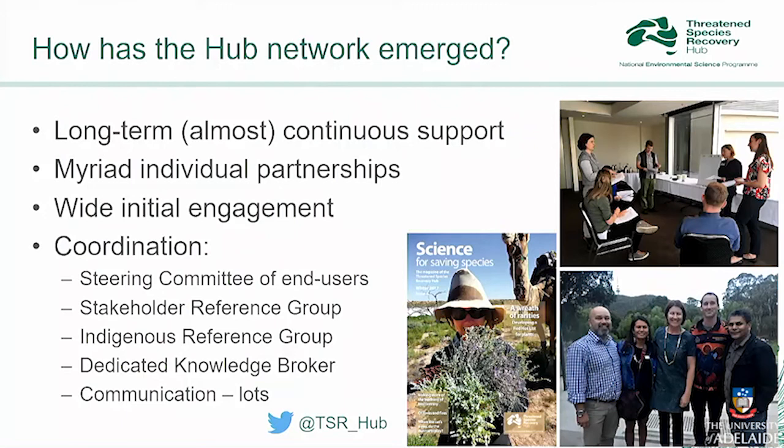Now, how has it emerged? There are a few different things. This didn't start miraculously with the start of the Threatened Species Recovery Hub. There have been relationships in place, predecessor collaborations that have existed, and many of us working with many of you over many years. But bringing those partnerships together and then putting a structure around it, having a steering committee that includes representatives from key end users, having a stakeholder reference group, here we're consulting in Melbourne about our research program, an Indigenous reference group, being able to tap into a skilled and dedicated knowledge broker, heaps of communication products.